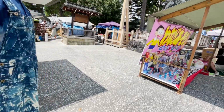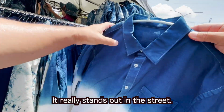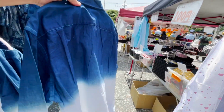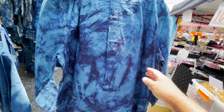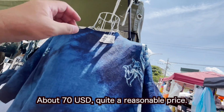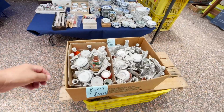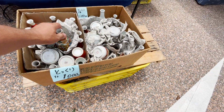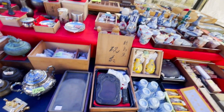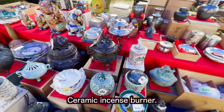Japanese indigo is beautiful. I think they use a traditional dyeing method. It really stands out in the street. About 70 USD, quite a reasonable price. All sake bottles are 7 USD. Calligraphy's inkstone is 100 USD. Ceramic incense burner.